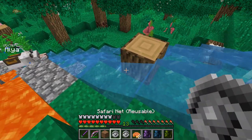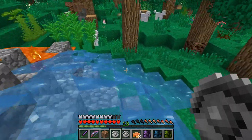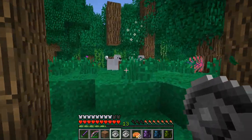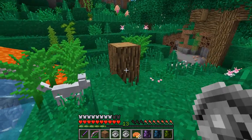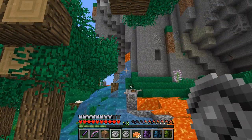Oh no, no, no, no, no! Little poodles! There's only one poodle left! I'm saving it! Oh no, there's a whole bunch of poodles. Never mind, they'll be okay. They'll be okay. The family is here. We just have to wait for the lava to go away. There's more over there! Oh my gosh.